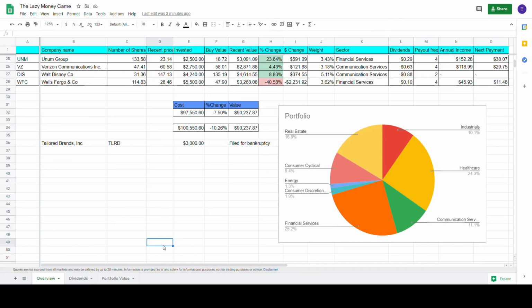So that actually concludes yet another exciting week of the Lazy Money Game. So now you have seen the new broker and why I have decided to go with that particular one, my first purchase there, and the update to my portfolio, where I was happy to share that for the first time ever I have reached the $300 mark in dividends received within one single month.